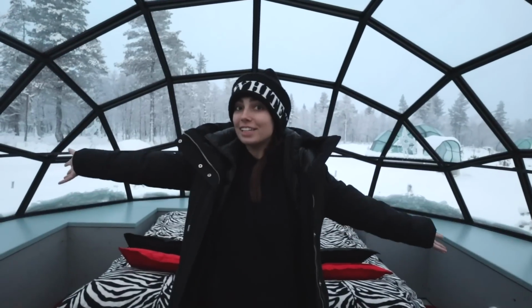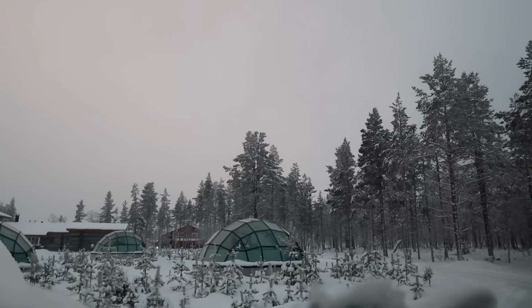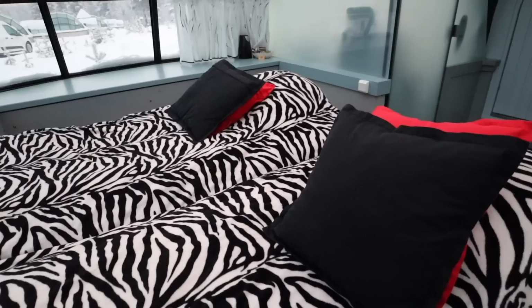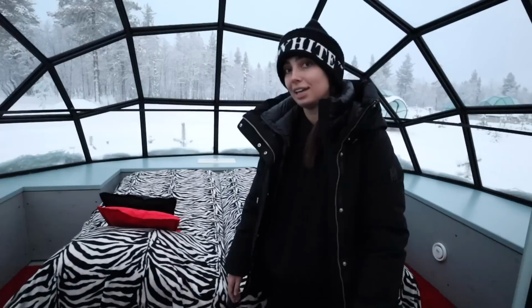All right, here is our glass igloo. We are igloo number 25. We have a beautiful view of the trees right here. There's two twin beds. I think it's because you couldn't fit a bigger bed through that little door. And the zebra aesthetic is really interesting.